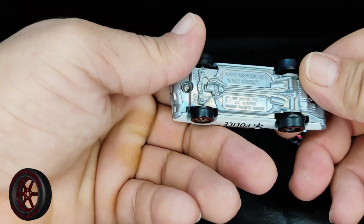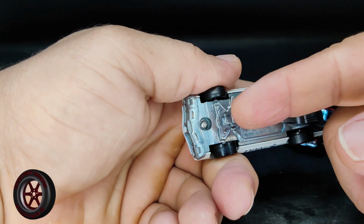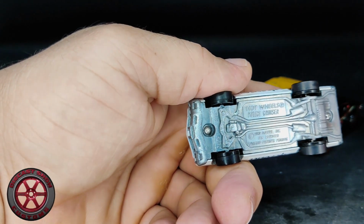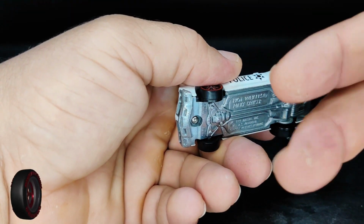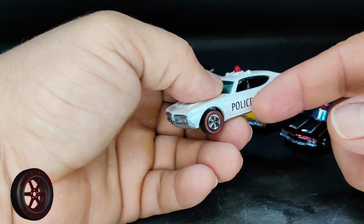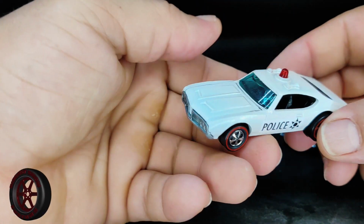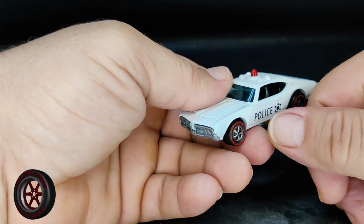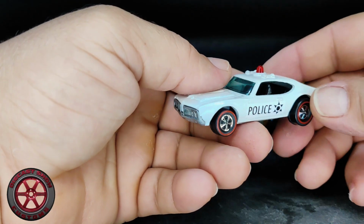Alright, so the second year, the base or chassis was still metal, but they eliminated all this detail here in the front. And the second year also, they changed the tampo. This tampo right here, or sticker, was only available for the first year of this police cruiser. Second year, you're going to find the one that covers the whole door. It's black and it has a different design.